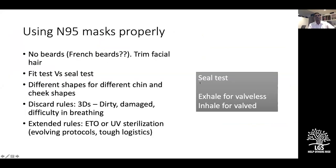The next one is for men especially. You should not have any beards. Some people have small French beards, which are acceptable. You have to trim your facial hair to a 2, or anything less than 3 is good. We have no option of getting the fit test done in our country at this point of time. The fit test requires special equipment. We are unable to do any of them now.